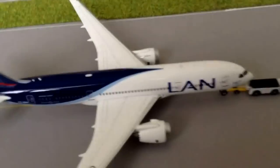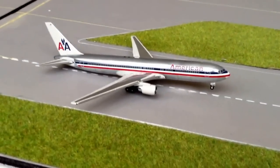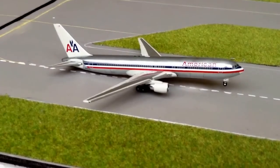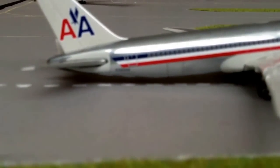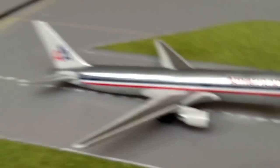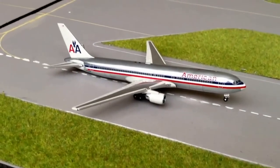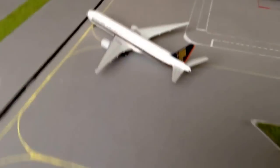And also, just taking off now, we have our American Airlines 767-300ER. This will be heading out to Chicago O'Hare. If you actually look there, this is not actually touching the ground. It's under the support of its gear. I've not really bent the gear the way it's meant to bend. I've tilted the gear, and it's kind of taking off of its own accord there.